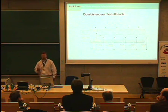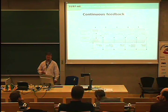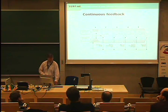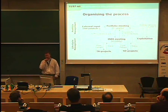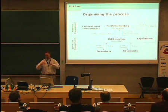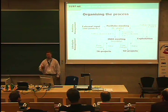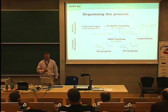So what do you need? Well, at least you need continuous feedback at every stage, at every portfolio decision. You have to go back to the first phase in which scoping of customer requirements is being done, as well as the technology scouting. But you also need a process in which both the internal organization, and that's in the lower part of this model, as well as the external organization, that is the customers, can have a say during these different portfolio decision moments.